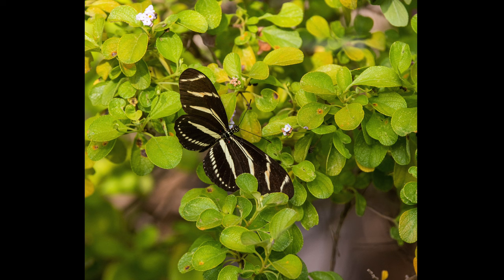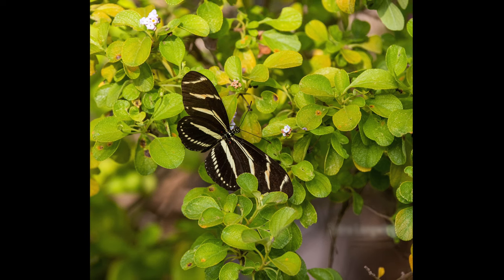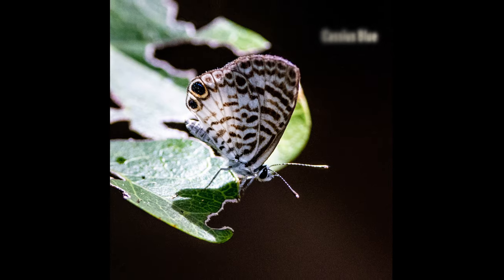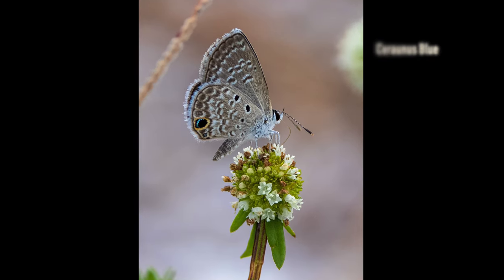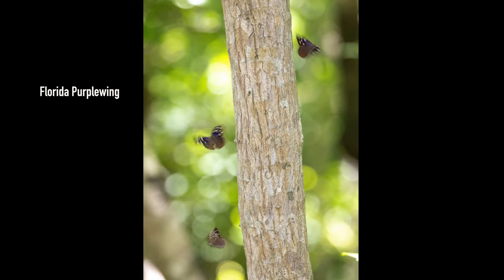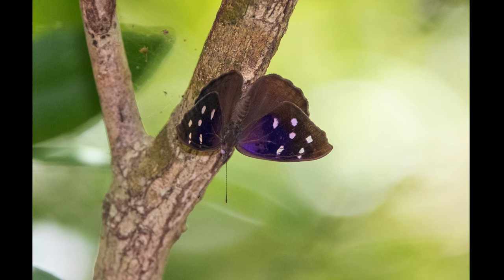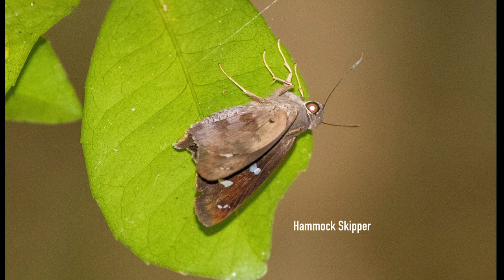I got reacquainted with some old friends, the zebra longwing, the white peacock, and got some lifers, the Cassius blue at the Key West Botanical Gardens, the Sarnoni blue, for sure a lifer. Really cool purple, Florida purple wing, which was in the hardwood hammocks of Key Largo. They were quite common there. And this other lifer was in the same hardwood hammock at John Pennekamp, the hammock skipper.